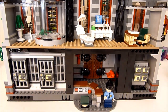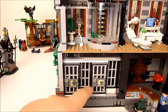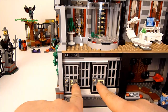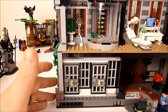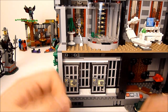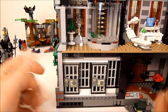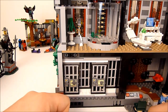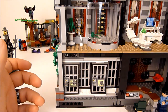So over here on the left, you can see we've got cells, and they of course are marked for the people inside. We have the Scarecrow here, and then the Joker over here. Another little nitpick I have is that I think maybe the Joker should have gotten a special cell. I know it seems unnecessary, but the Joker is Batman's biggest foe, and really deserves some special attention. I think he should have gotten maybe a special area, maybe a solitary cell, because he's gonna drive all of his inmates crazy.